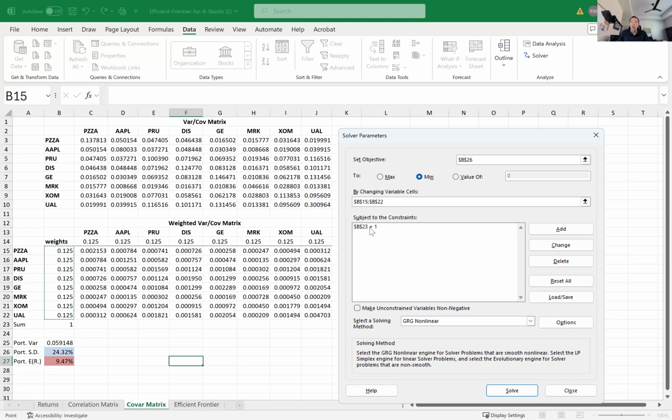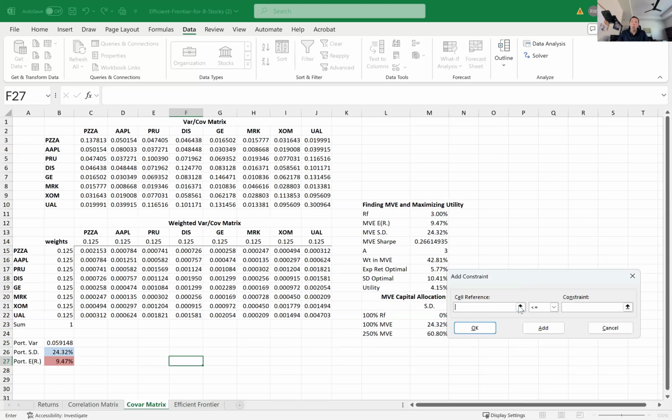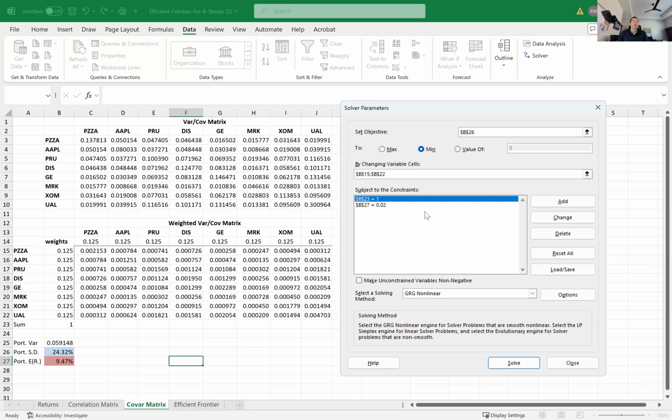There are 2 important constraints. One is already in here, that is cell B23 has to equal 1. In other words, the weights are going to have to add up to 1. What's in that cell right now is equals the sum of the weights. So we want the sum of the weights to add up to 1. That's what that constraint is going to do for us there. And now we're also going to add a constraint that the expected return has to be 2%. So we're going to go over here, hit add. And we're going to say the cell is going to be right there, expected return. And that cell must be exactly equal to 0.02 or 2%. So we hit OK. And we see that show up as a constraint here. So we've got 2 constraints. One is that the weights have to add up to 1. The second one is that the expected return has to equal 2%.